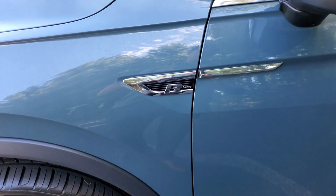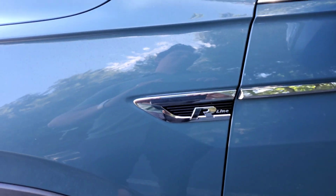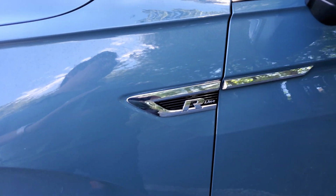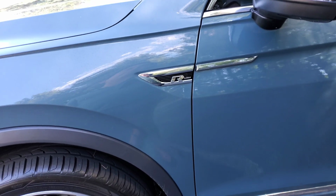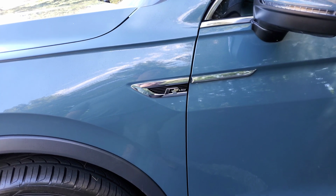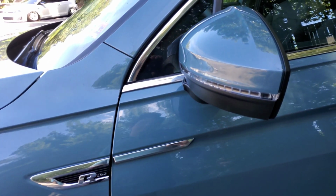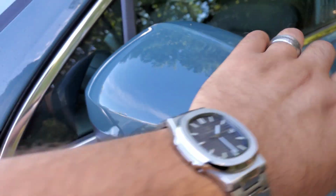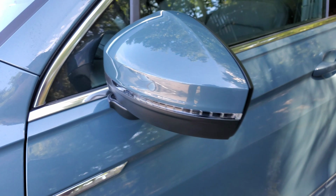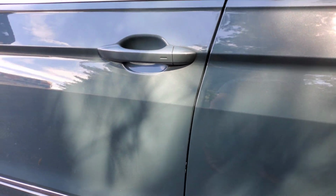Moving on, past the wheel, you'll find that we have an R-Line badge, and that continues throughout the vehicle. You'll find that in many different places. It's just to remind you and everyone around you that you're driving a different caliber of Volkswagen vehicles. It's another level, if you will. Above that, we have the LED integrated strip into our breakaway mirrors. Very useful. Chrome strip continues throughout the vehicle to give you a more premium, luxurious look and feel.